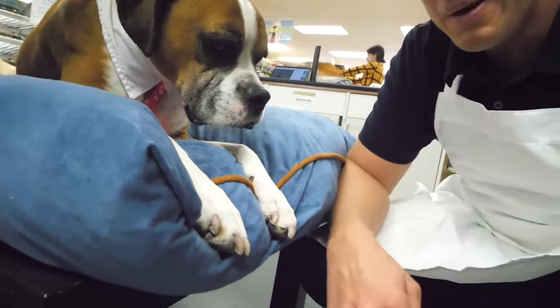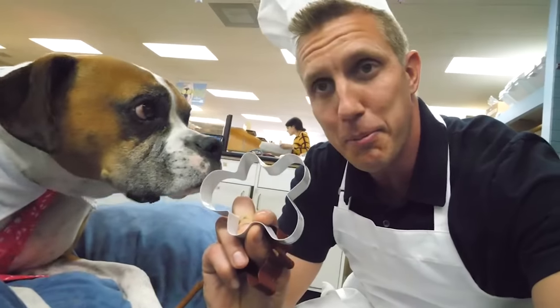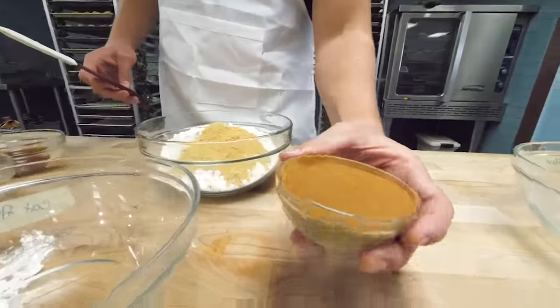I've got Flip here helping me bake today. And we've got these cool cookie cutters. I smell that. Check it out. Flip approved. Every dog deserves to be loved, and baking love into holiday cookies, I think, is a great way to show that.